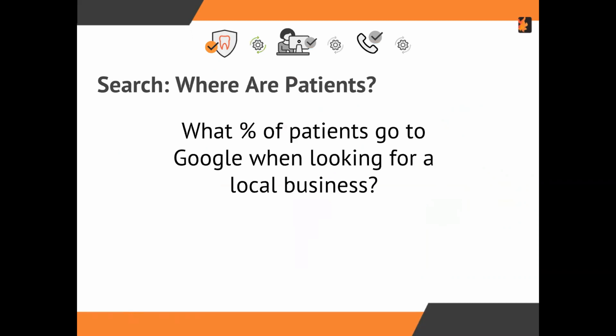So first off, what percent of patients go to Google when searching for a local business? I'm curious if you guys have any guesses on what this is. Feel free to enter it in the Q&A box. I'm super curious if you guys have any ideas what this might be. What percent of patients go to Google when looking for a local business? What do you guys think it is? I'm seeing here 70%, 75%, 50%. It's higher. It's actually higher.